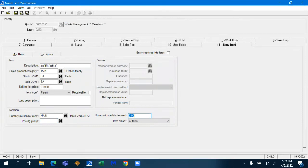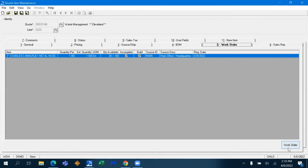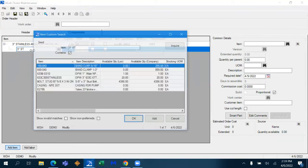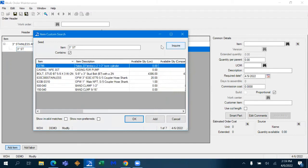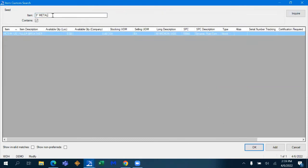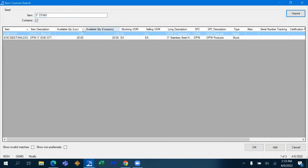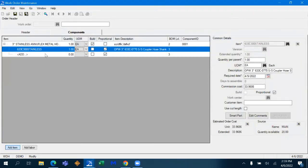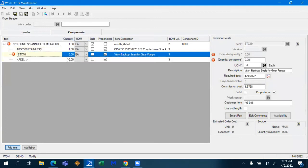Then it says, okay, now go to the work order button. So it created that part. Now it says just start adding the parts. I need anything that's got some 3-inch stainless metal hose I'm looking for. I'm lazy, so I don't like to type. And again, you can blow this up and start drilling down. My parts are limited on this, so I'll just pick something you can see. You can just start adding parts as you go, right?